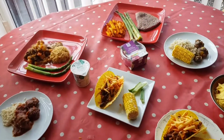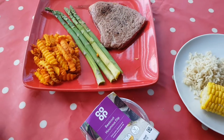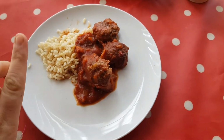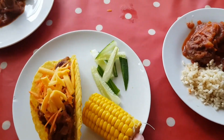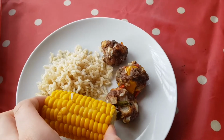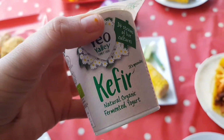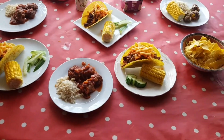So like I said, we've got the lamb tagine, we have the steak with butternut squash chips, we also have beetroot hummus, there is the meatballs with the wholemeal rice, we've also got the tacos, and I've added the corn on the cob for extra, and with the meatballs over here I've not added sauce because obviously some children do not like sauce. We've got crisps, which you often use for dips, and we've also got this, which is natural yogurt, which obviously is great for tacos. So have a look.